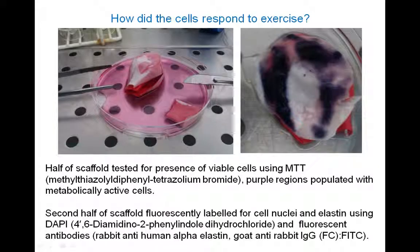To then check to see how the cells responded, we took the balloons off after a week, split them in half, and we stained them for MTT. This checked the levels of metabolically active cells. As you can see, we've got good regions of this dense purple dye, so these are all active cells. Okay, there are some patches of white. This is me and my basting technique that needs more practice.